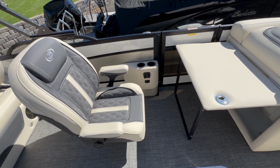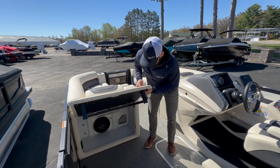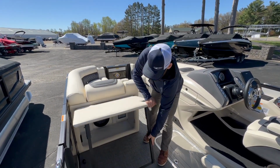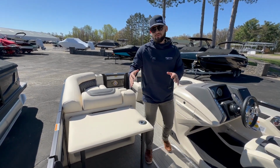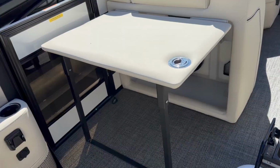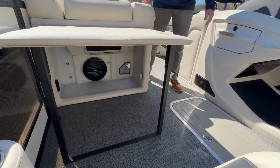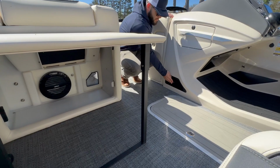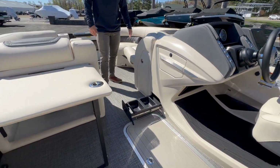At the midship of the boat, in front of the co-captain's seat, we have our fold out table. This is really convenient for our food and drinks, a docktail table if you will. It's also really nice for our pets. Provides a nice shaded area, can fit a large dog under there, but also very conveniently placed is their food and water dish at the helm.